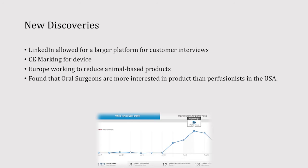Some of that is the CE marking for the device. It's much easier to get that approved in Europe because it's not as extremely regulated as it is in the USA with the FDA and the clinical requirements. And as mentioned before, they also don't want to use animal-based products. So it encouraged us to look more into it and come to the U.S. to see whether we can actually find a market.